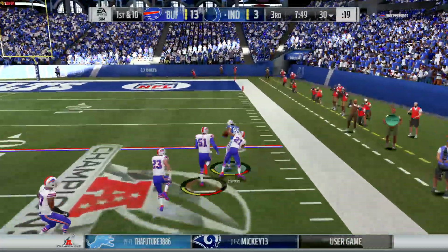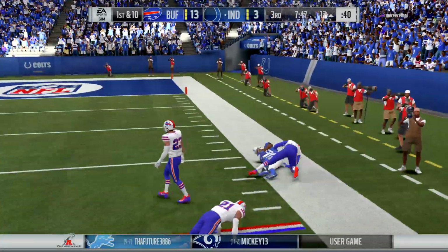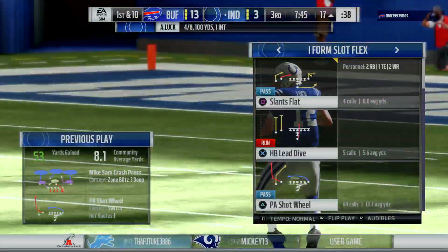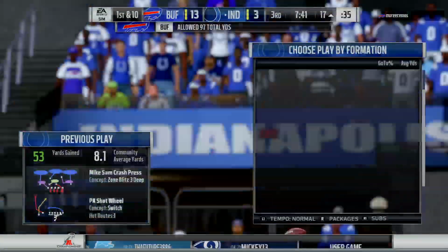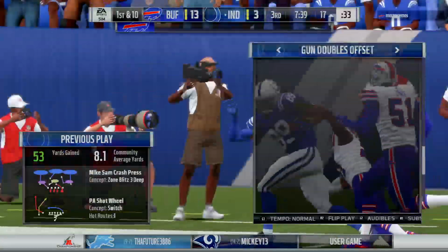We'll see if that... And that's caught inside the 30. And he is down deep into Buffalo territory. A big play there for Indy. 53 yards.